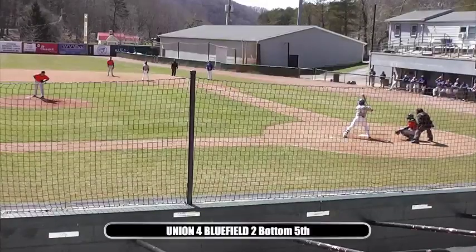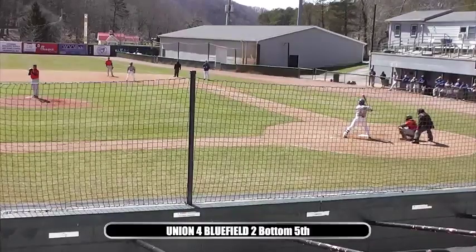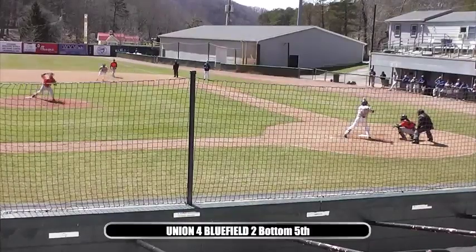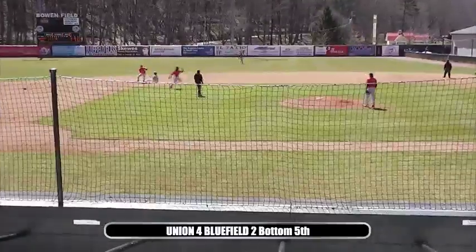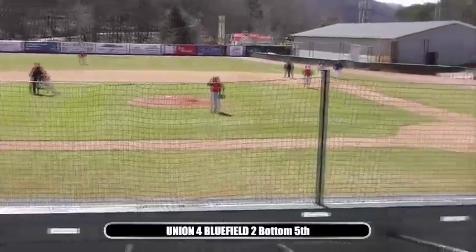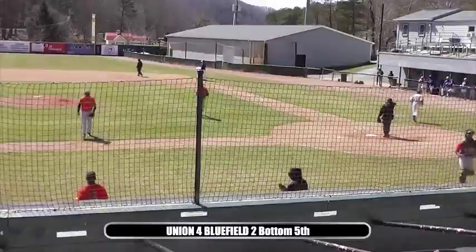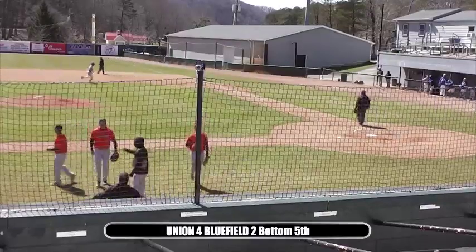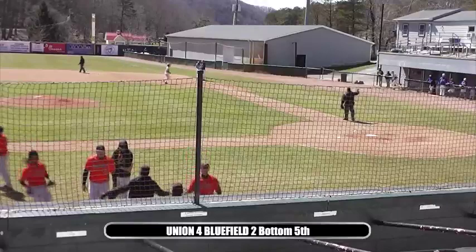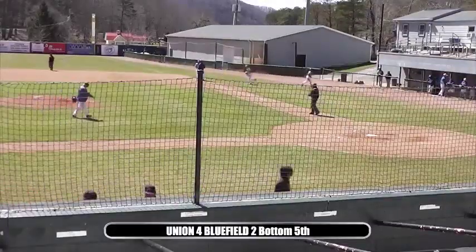2 balls, 2 strikes. Third baseman trying to battle here. Relief man for Union looking to get out of the inning. 2-2 pitch. Swinging, a slow roller over to short again. Giles picks it up, throws to second, and gets the final out. Slight damage done for Bluefield, but Union gets out of the inning with the bases loaded. And now as we go to the 6th, Rams have cut this lead down to 2. It's 4-2 Union here in Game 3, the series finale between the Bulldogs and the Rams.